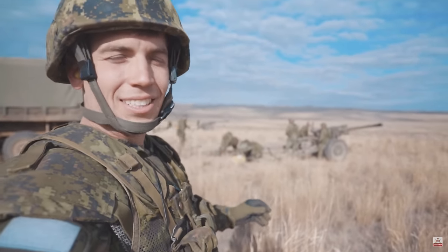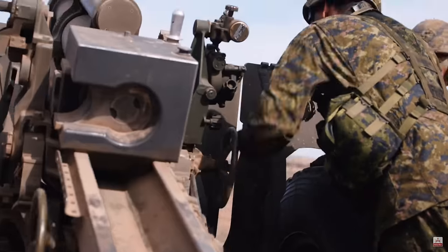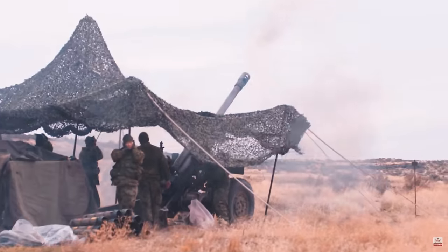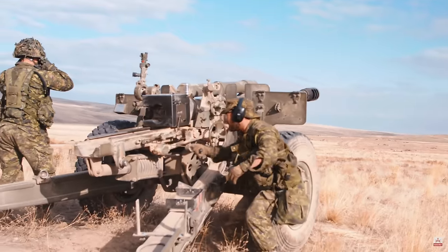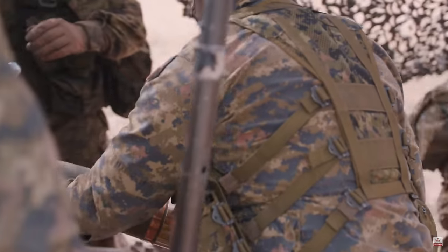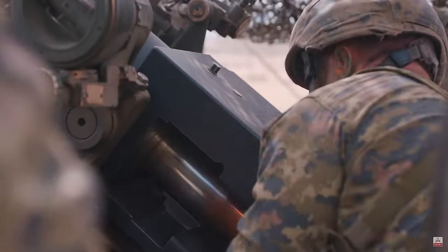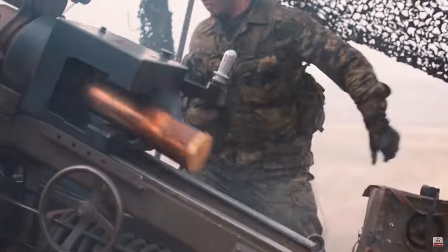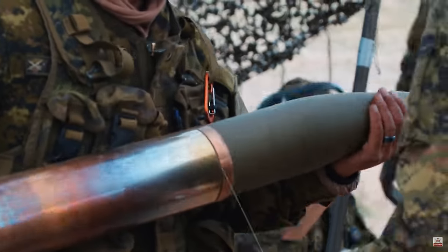This is the gun line. This is where it all happens. The final part where they pull the lanyard. Fire! Fire! Fire! Getting those rounds on the target as fast as you can and getting out is the best way to stay safe when you have enemy artillery shooting back at you. Every member of the gun crew needs to be absolutely safe.